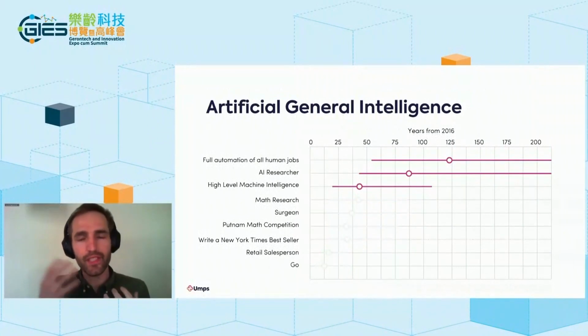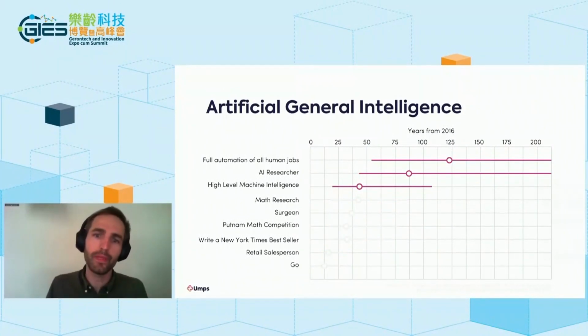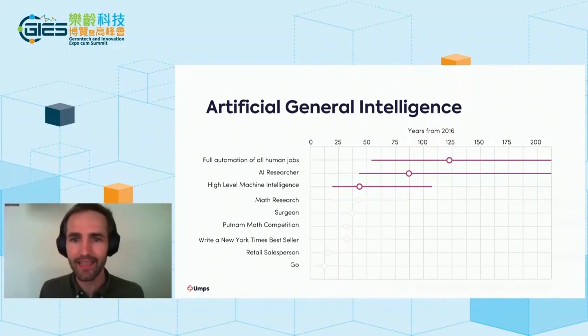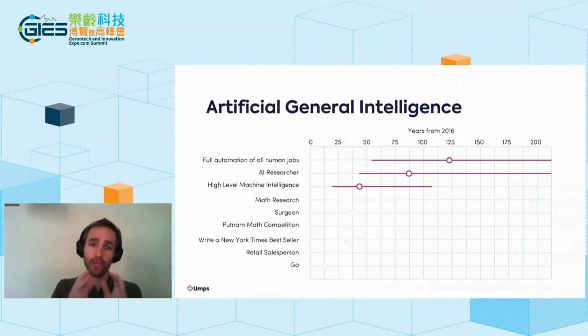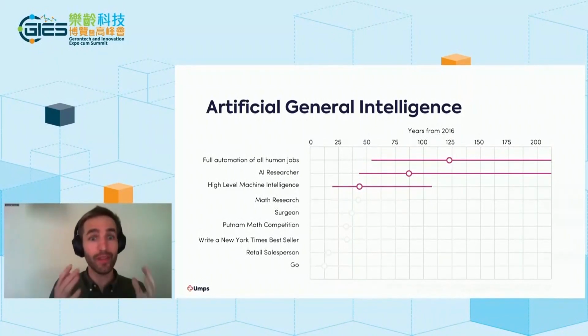The AI of science fiction, the AI of a utopia, this is called artificial general intelligence or strong AI. That point is represented by the task high-level machine intelligence. That's the point where machines can learn and understand like humans do. Reaching that point is going to unlock a new frontier of human evolution. The median estimate for reaching that point is approximately 45 years from 2016 or around 2060. Depending on your perspective, that's either a long time away or a very short time away.